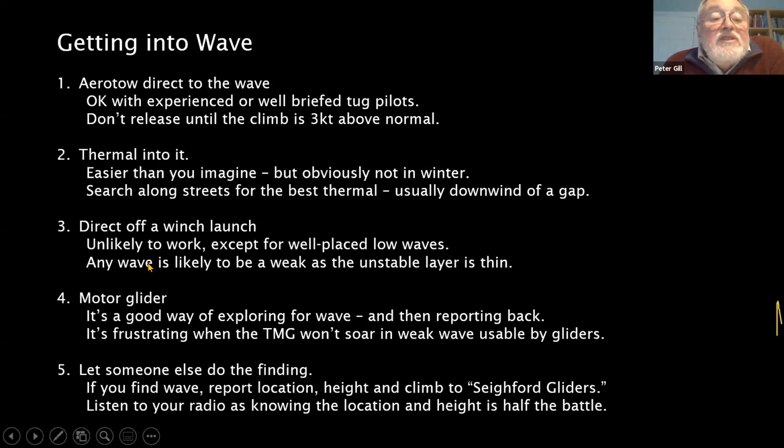You are very unlikely to get a winch launch into cloud, into wave, apart from in the evening, that sort of low level wave. And then it will only work if it happens to be where the winch is placed. So as a general way of getting into wave, don't think about doing it on the winch, unless it's a good thermic day and you think you can thermal in.